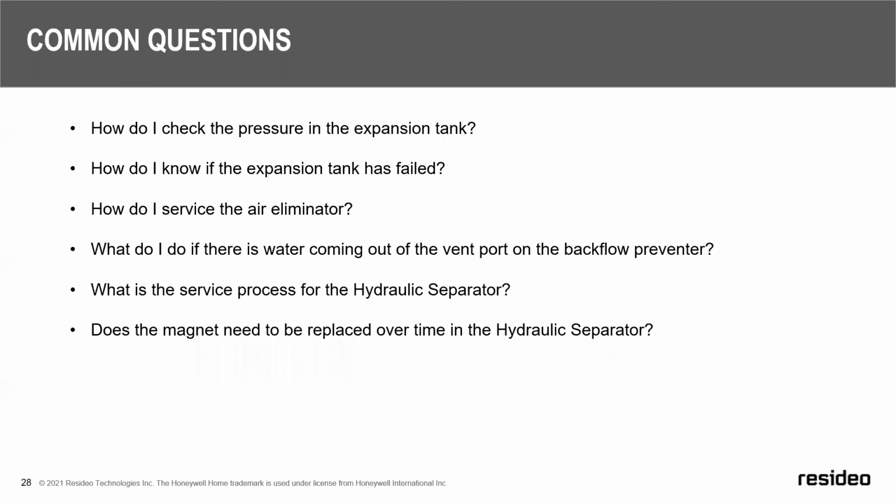So, to kind of help things along and maybe generate some thought on some questions, these are some common ones that have come up as we've talked about this particular part of our hydronics portfolio. How do I check the pressure in an expansion tank? We always look to do that off of the system. Walking up to a tank that's hanging and trying to check the pressure, you're never going to get a good reading. You need to isolate that tank, remove it, and then check your air pressure in it.